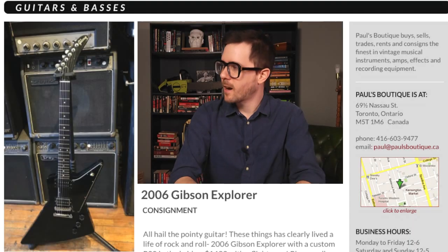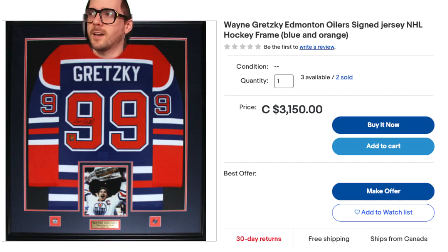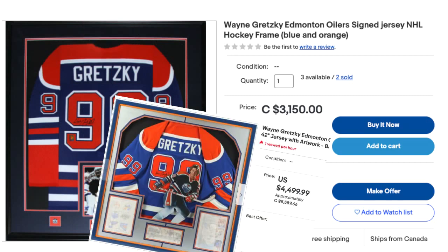So I'm doing my internet sleuthing, and I happened across what I recognized to be Danko's main touring instrument for the better part of a decade. I mean, Gibson Explorers look really cool, even if they're not played by an internationally renowned musician, so I decided to see how deep his rabbit hole went. If this was Danko Jones' guitar, that to me is not the same as finding a signed Wayne Gretzky jersey. To me, this was more like finding a hockey stick actually used by Wayne Gretzky.